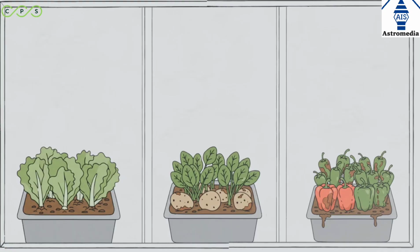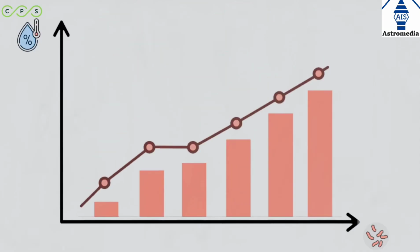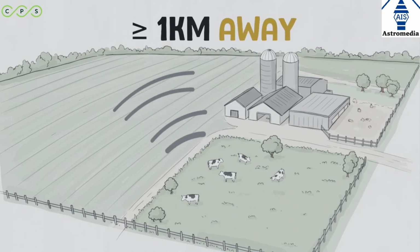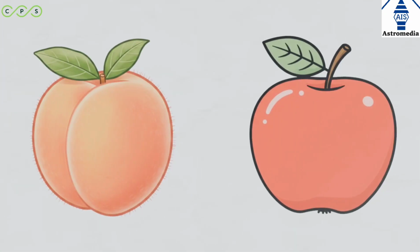And the results? Dust transferred bacteria just as well, sometimes even better, than water splash or soil contact. Humidity helped bacteria survive longer on crops, and contamination wasn't limited to nearby farms, as bacteria were often found up to 1 kilometer away from farm animal operations. When looking at crop types, they also discovered that peaches, with their fuzzy skin, trapped more bacteria than smooth produce like apples. It did turn out the surface of the crop really mattered.